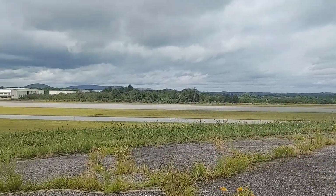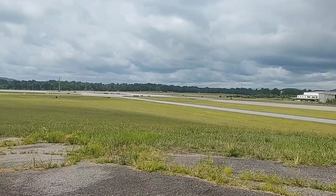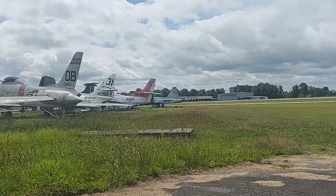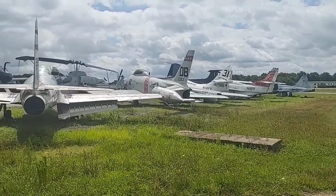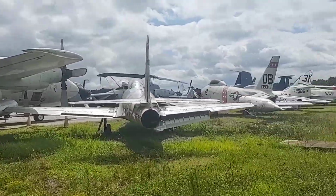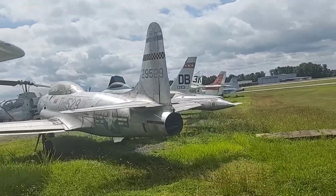Currently, I am at the Hickory, North Carolina Museum of Aviation, and this is a small private airport in addition to having an outdoor part of the tarmac that has lots of old aircraft in it, and there's also an indoor part of the museum too. But in this video, I'll be looking at all the outdoor aircraft in addition to one of them you can actually go inside, which I'll give more details about later on in the video.